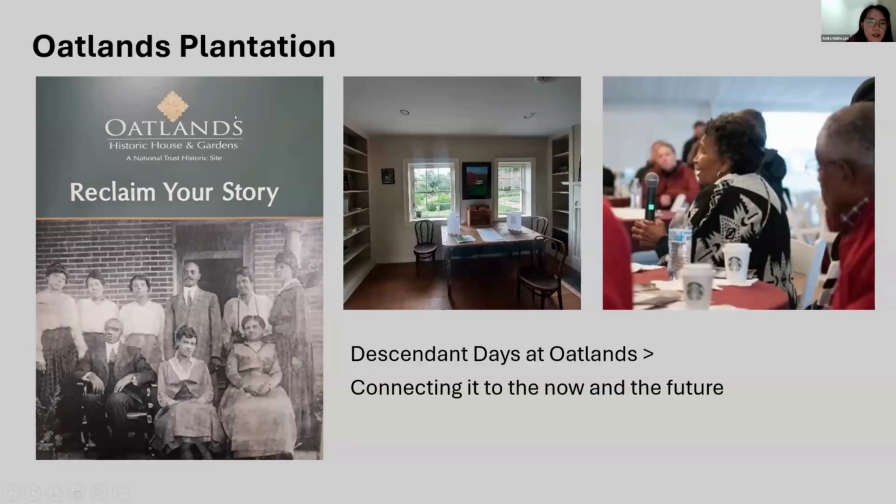Oatlands is currently having this Reclaim Your Story program, which connects the descendants of both enslaved and enslaver people. The goal of this program is to gather people together to share information about their families and genealogy and to discuss the history that both of the groups share. In this way, this part of important history will be remembered and a more inclusive future can be expected for both communities.